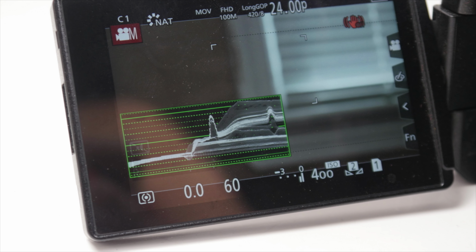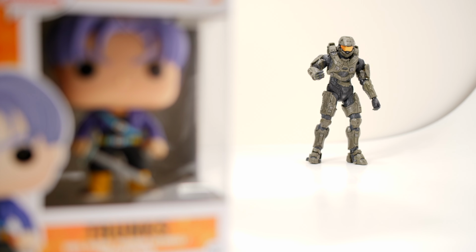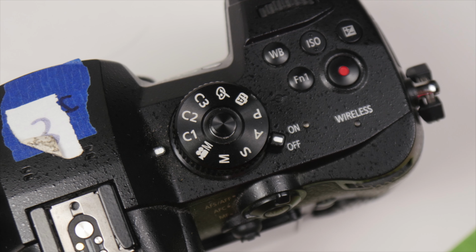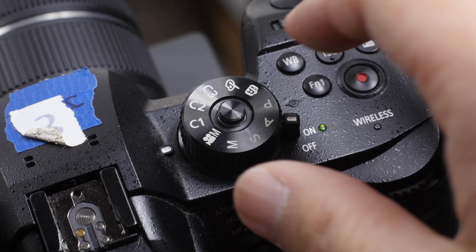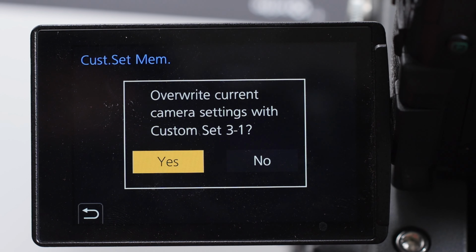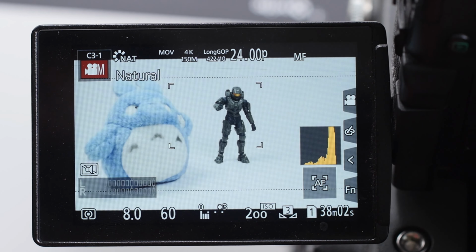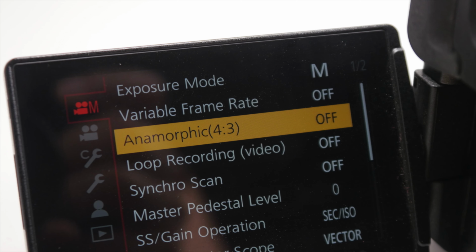3. Focus transitions. Set 3 predetermined focus points with your native Micro Four Thirds lenses so you never miss a rack focus again. 4. Custom memory camera settings. If you shoot in the same 3 locations with 3 different lighting setups, you can actually set up your camera to memorize your settings so that all you have to do is rotate the dial and never have to manually set your camera again.